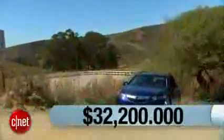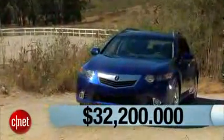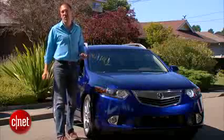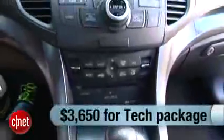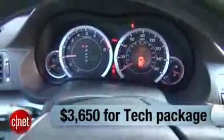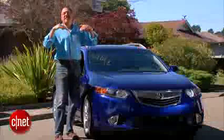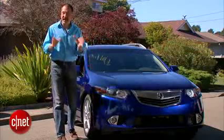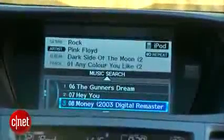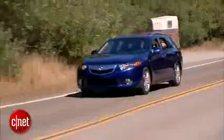Okay, this car bases at $32,200 for your TSX Sport Wagon, but that's without the tech package. Since you're watching a video about this car from CNET, I assume you want that. $36,500 as tested. Without it, you kind of miss out on all the cool stuff I've shown you. And you need that because this car doesn't even have that much cool stuff. But the tech package does bring you 15-gig hard drive, DVD, surround sound, rear camera, and power liftgate. All of that for $36,500 is a pretty good deal.